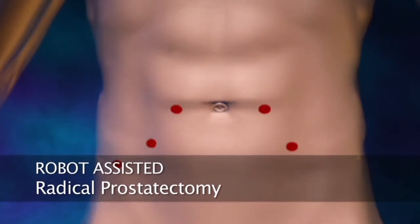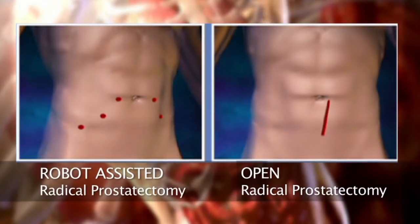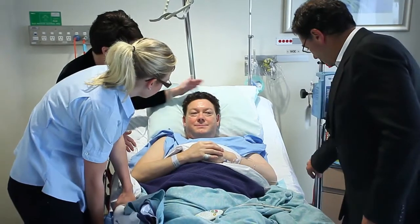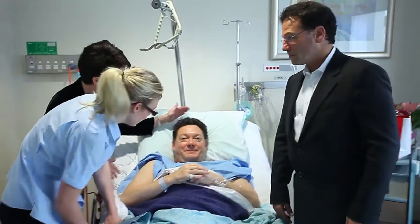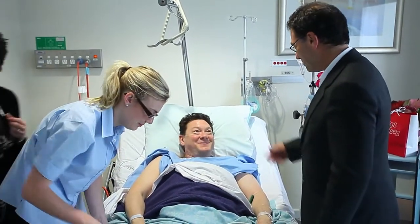This is a relatively non-invasive treatment, but in general terms people stay in hospital for 48 hours. By that stage they're well and truly walking about the ward. In fact, they're walking about the ward the next day, and all the tubes apart from the catheter are removed usually 24 hours after the surgery.